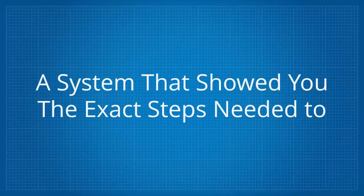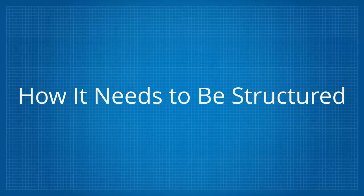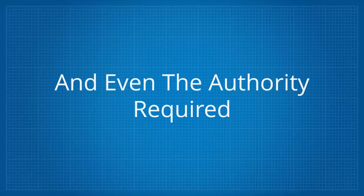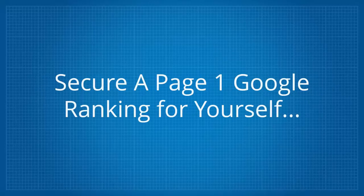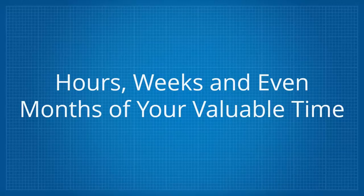System that showed you the exact steps needed to create and rank your very own content. The type of content needed, how it needs to be structured, the type of terms to be used, and even the authority required. Such a system would allow you to see what it takes to secure a page 1 Google ranking for yourself, saving you guesswork as well as hours, weeks, and even months of your valuable time.